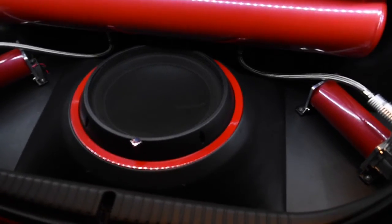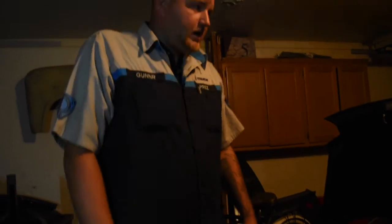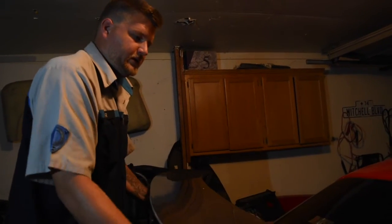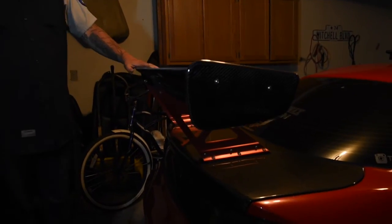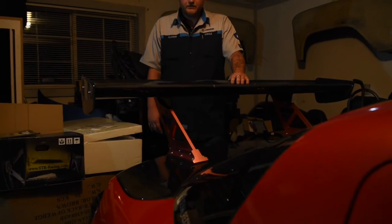Also in the back, it's really hard to see, but I also have a 4-point brace. Let me lift this up. Right there, and my amps are behind that. The brace kit that I have is from Auto EX, also imported from Japan. So here's the Our Magic GT wing, also imported from Japan. Then I have my Autocraft Evolution rear bumper, also imported from Japan.